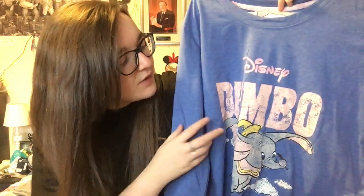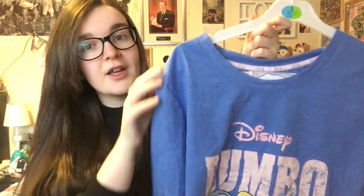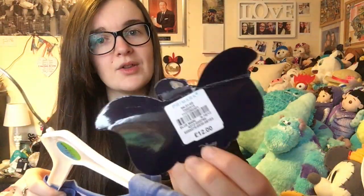They have a cuffed bottom, which I absolutely love in my pajamas, and obviously they're long sleeved. I love this distressed look on the shirt. I don't usually buy Dumbo things as it's not one of my favourite films, but I just really loved these pajamas. I got a 10 to 12 in these and they were £12, so that was the top and the bottoms together. You'll next see these when I'm packing for Disneyland Paris. Actually, at the time this video goes up, I go this week.